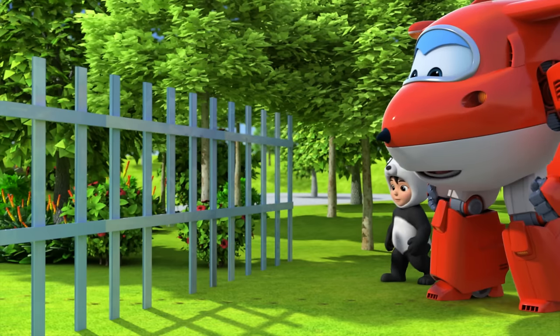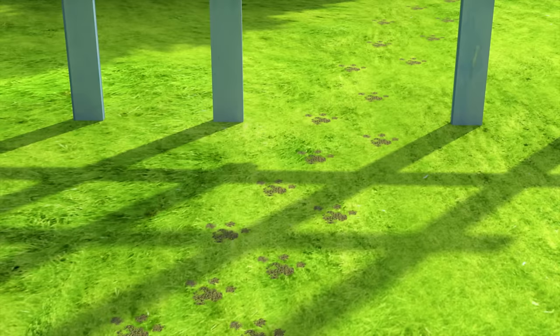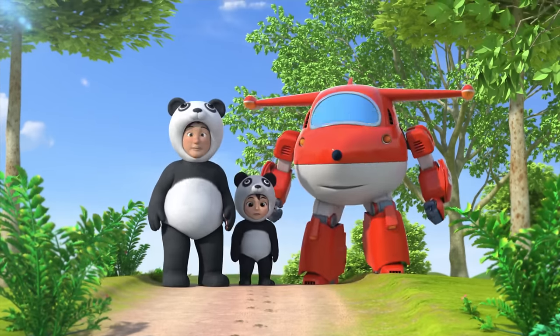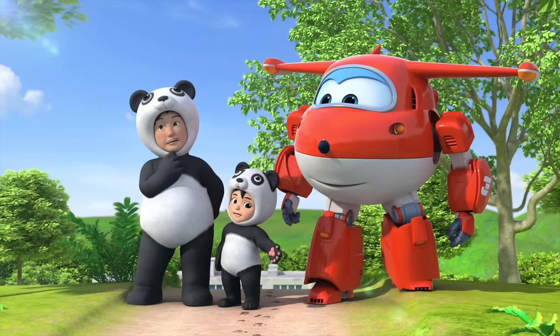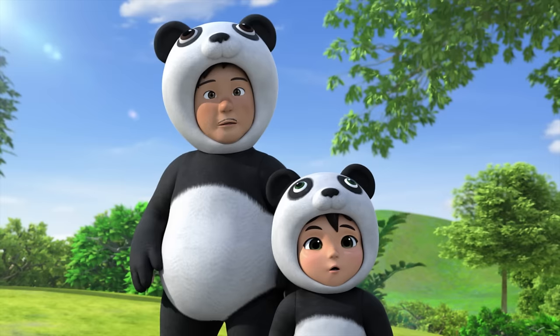There's a hole in the fence. I see paw prints. Min went through here. Looks like the paw prints lead to Jingli Street. It's really crowded there. We're gonna need help finding her. Then it's time to call the Superwings.